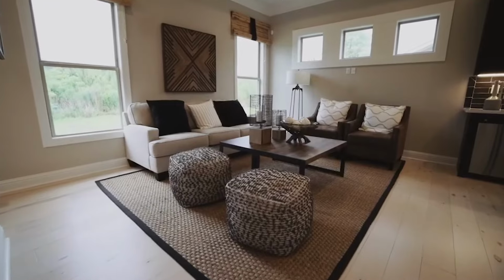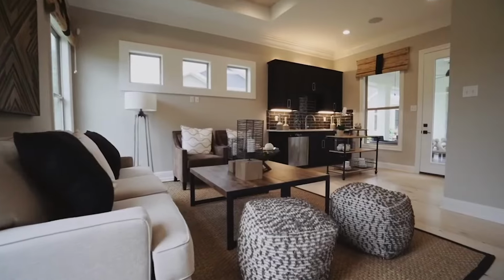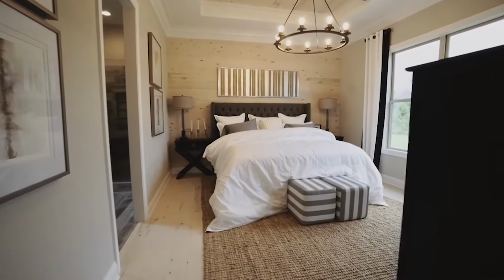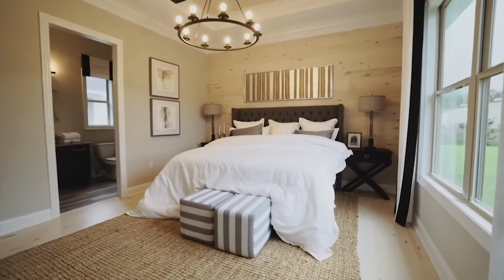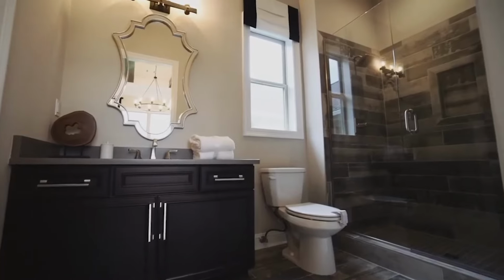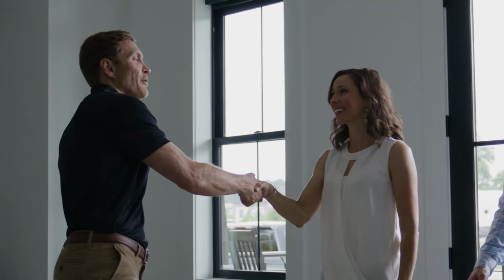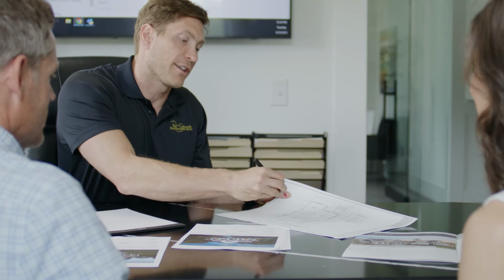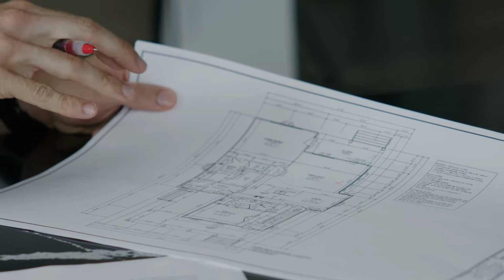This is just a sample of the many plans you can choose from, and we are confident you will find the perfect plan that fits your lifestyle and budget. Go to SchumacherHomes.com to see all our plans. We also offer a free online or in-person home plan consultation meeting with one of our plan specialists to help you narrow your search. Your family, your style, and your budget are all part of the design process.